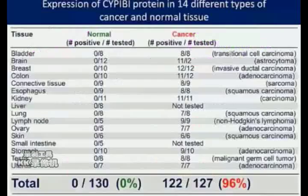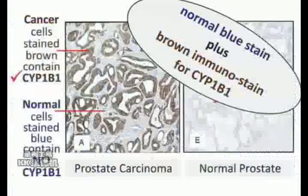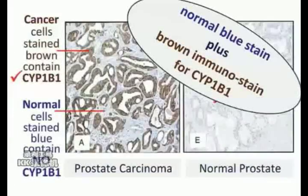And this is just a slide to show you that they found this particular enzyme in all the various cancers: bladder, brain, breast, colon, connective tissue, and so on and so forth. And here is another example of some tissue slides. On the left-hand side, we have a prostate cancer tissue sample. On the right-hand side, we have normal prostate. And because of the two different stains, we have the blue stain staining the normal cells, and we have the brown stain staining the cells that contain that enzyme, the 1B1. Yep, so it's quite clear. Cancer cells have it, healthy cells don't.